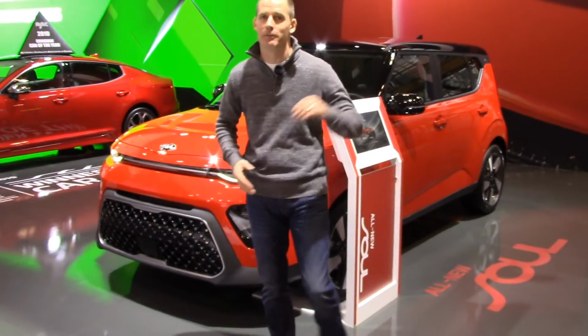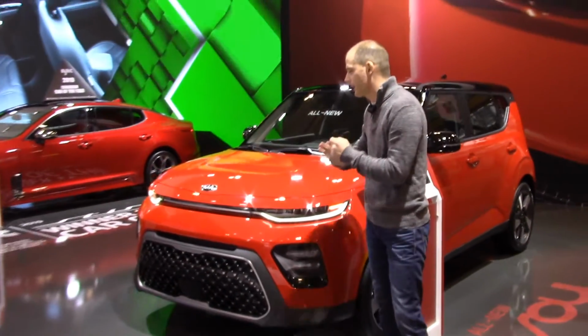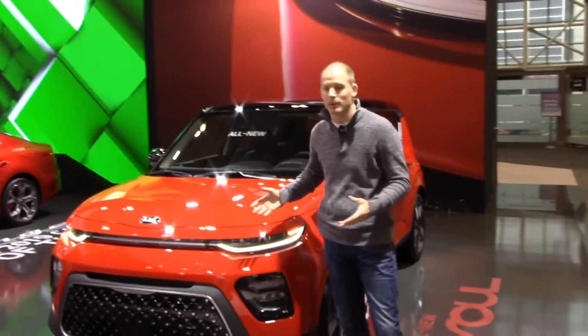We are at the Canadian International Auto Show. We are here ahead of the public. We were at a VIP night last night. We saw dealers scampering around this car, and here we are ahead of the public to show you it.